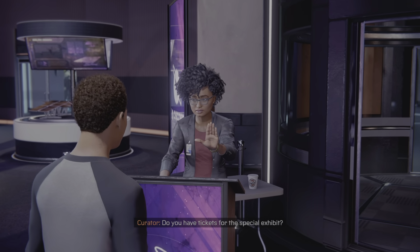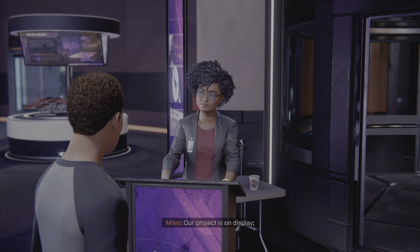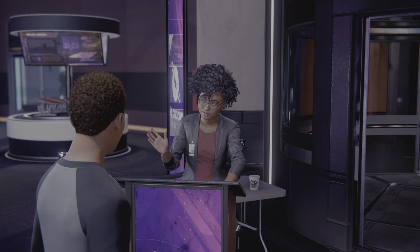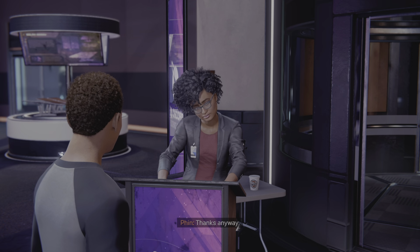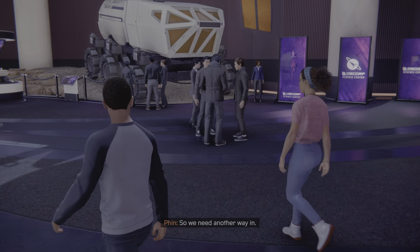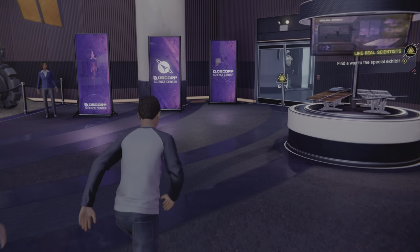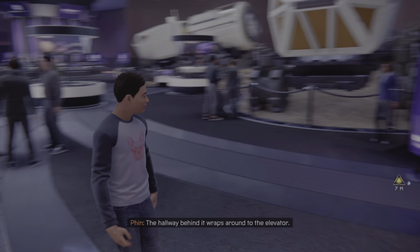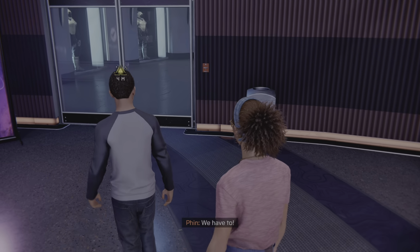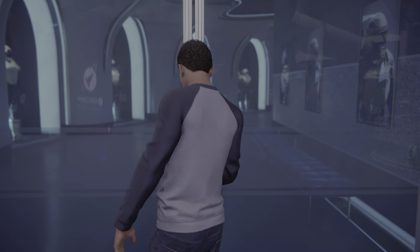Do you have tickets for the special exhibit? Our project is on display. Didn't think we needed tickets. You do, and we're sold out. Can't let you go upstairs. Thanks anyway. So we need another way in. She said there's no more tickets. Right, but see that door? The hallway behind it wraps around to the elevator. Can't just break in? We have to! They're taking down the exhibit tomorrow, and then we'll never see it.